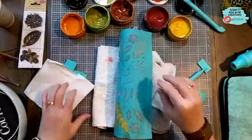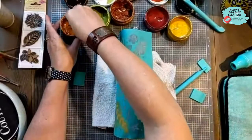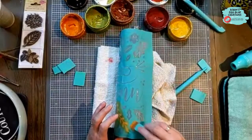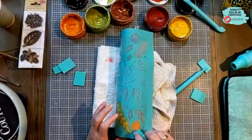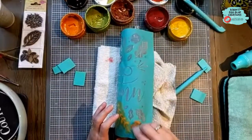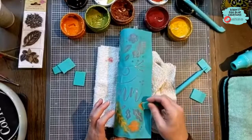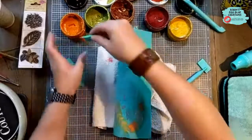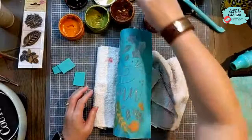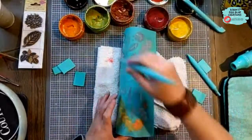So then let's add some shimmer pumpkin. And again, my apologies, this shimmer pumpkin is sold out right now, but you could mix orange peel and shimmer frost or shimmer silver together to get the same kind of glittery look. I'm going to do a couple of these dots in shimmer pumpkin while I have that on my squeegee. And let's add shimmer olive to this leaf.